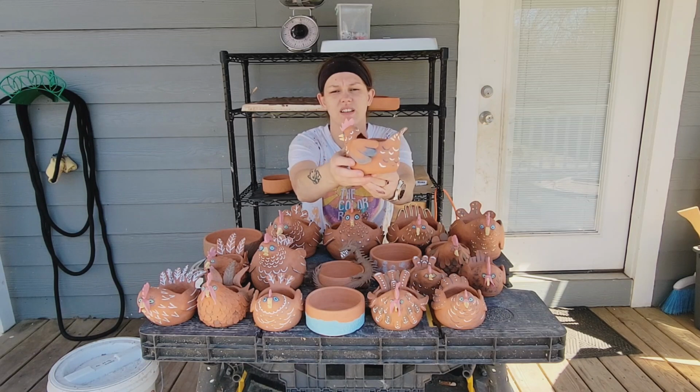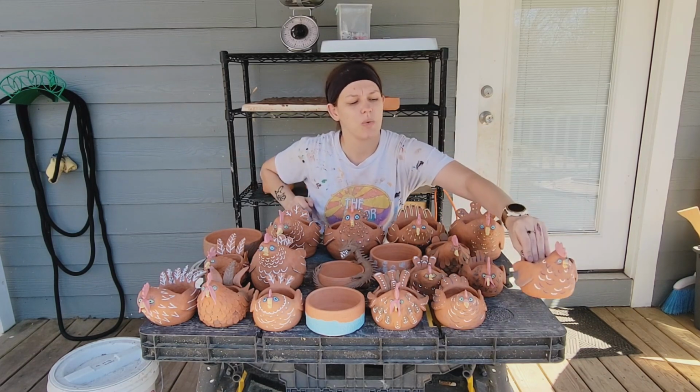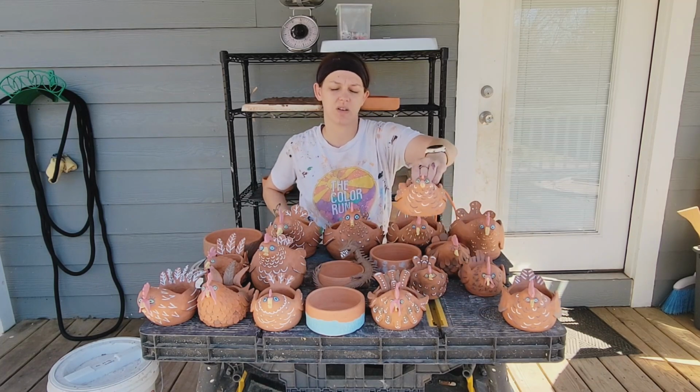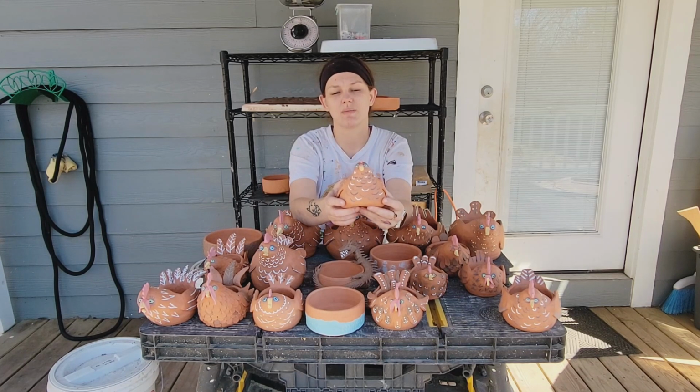And this is Franklin. He is a tiny little pot. He's got great weight. He's very lightweight. Really enjoying how these guys turned out. These are all wheel thrown and altered sculptures. So I threw the bases on the wheel and then sculpted all the pieces together. I have some process videos making these.